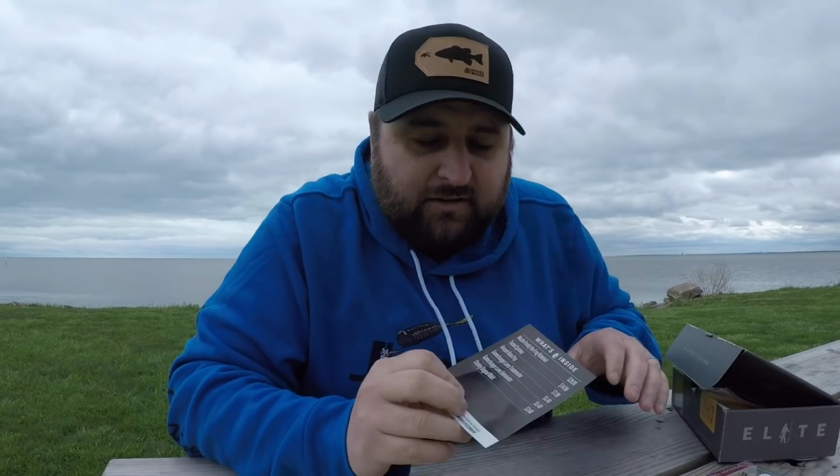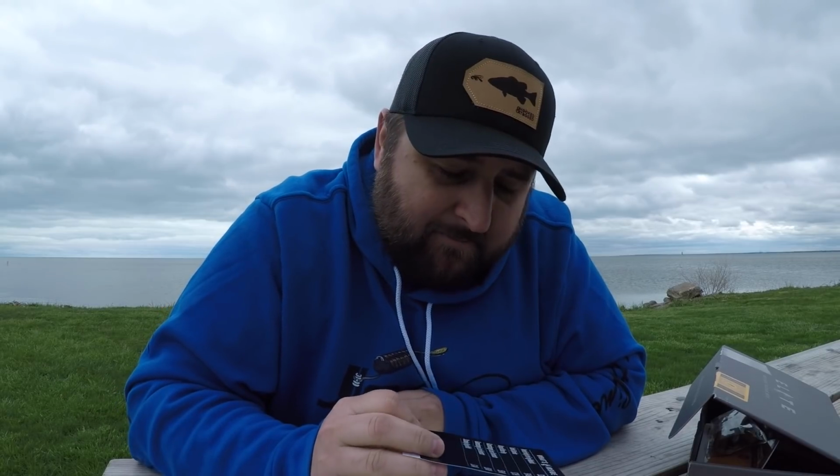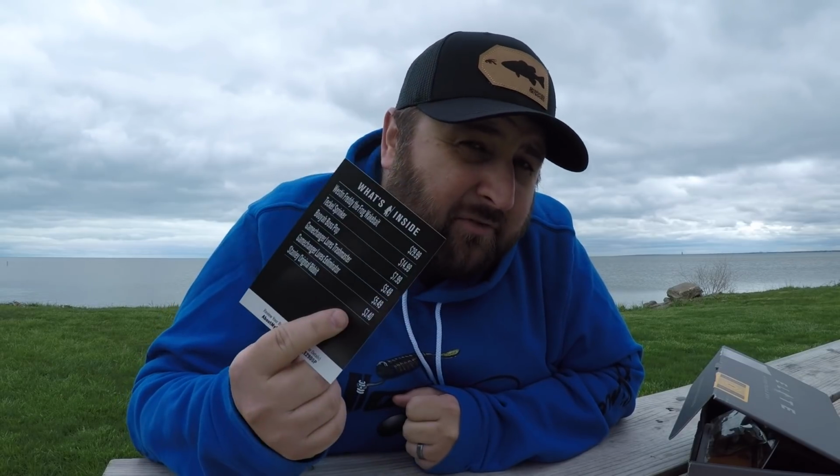So in every single month's box, they give you this little, I'm going to call it scorecard, and it tells you the value of the lures contained within it. One thing I have found is that generally these are fairly accurate, but there has been a couple times where this has been embellished slightly, or they may have mistakenly been given the wrong information, or they've given us the wrong price. The one that sticks out in my mind was from the very first video, link up above, the braided line. That was a 100-yard spool. They had the price on this card for a 150-yard spool.